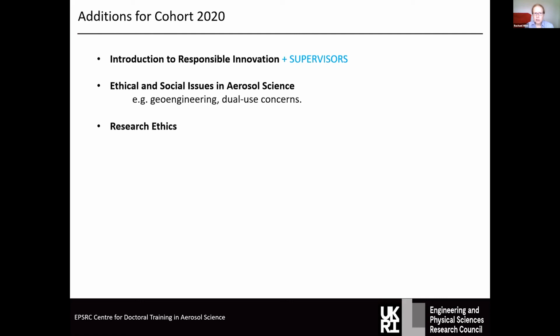We're also introducing 2 new workshops this year. One looking at ethical and social issues in aerosol science. And this is going to be case study based. So there's quite a good case study in terms of geoengineering with the SPICE project that actually involved someone at Bristol who's now in the CDT. So that's going to be a case study we're going to look at.